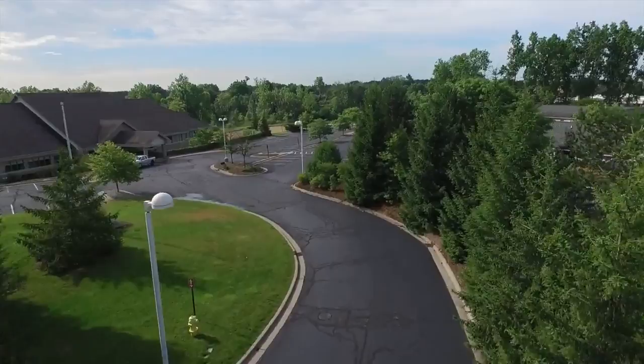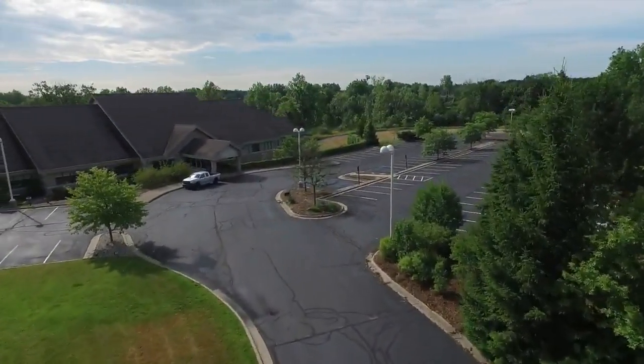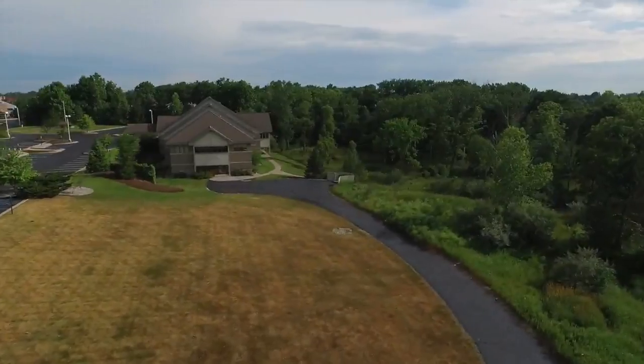Corporate headquarters in Lansing is a finely constructed building. It's impressive and desirable with attention to detail and is nicely wooded. It's got natural area, landscaping, and tranquility by Carrier Creek.